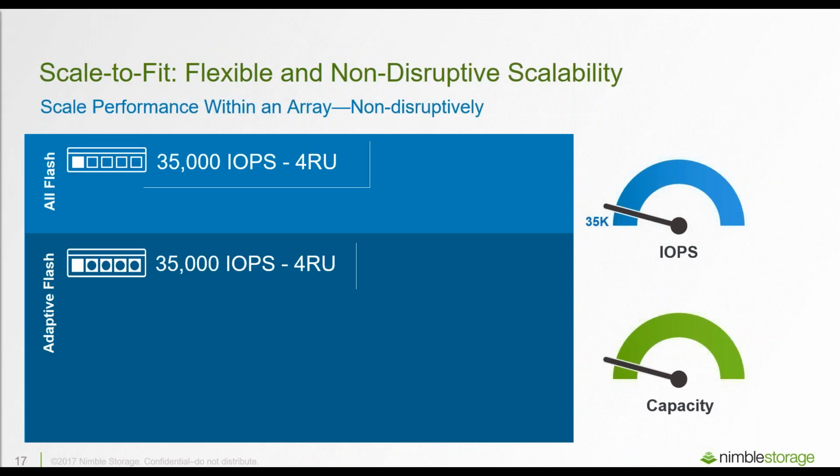So let's take a look and see exactly how the two different primary flash arrays interact and scale with each other. What you'll notice here that's different than most vendors is at a starting point, both the all-flash and the hybrid or adaptive flash array are rated for the same 35,000 IOPS out of the box in the same 4 rack units.